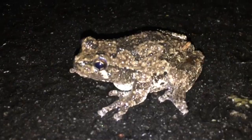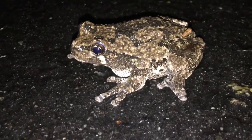Alright, so I figured I'd do one more pass just so hopefully we can find one more gray tree frog for the night, because that'd really make my night. So if I see one, I'll let you know. Yay, another cool second gray tree frog of the night. Good thing I didn't go home yet, but after this guy I might.